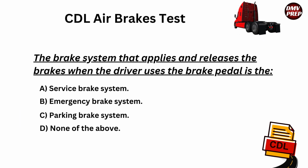The brake system that applies and releases the brakes when the driver uses the brake pedal is the: A. Service brake system. B. Emergency brake system. C. Parking brake system. D. None of the above.